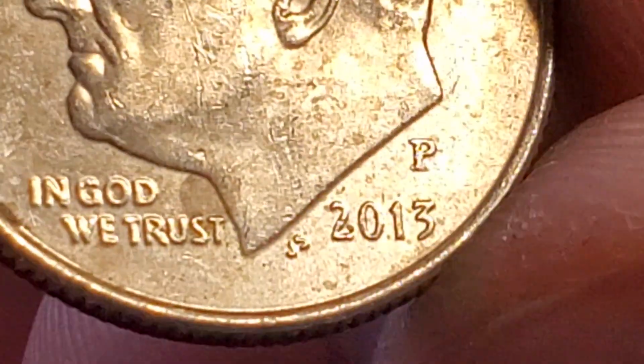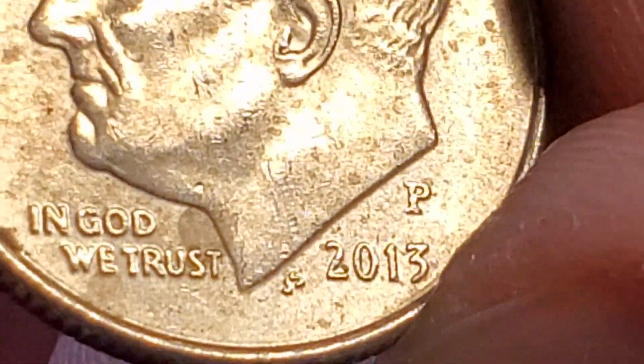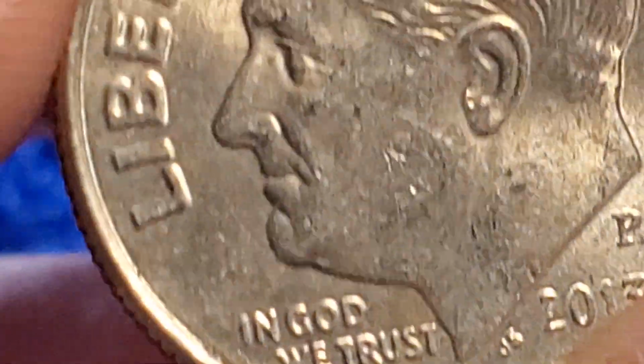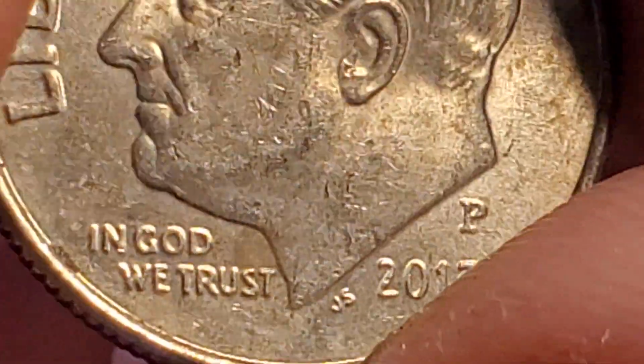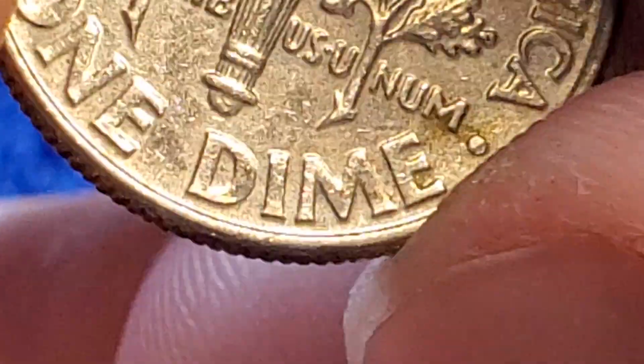Alright, cool. But 2015, it was a Philadelphia. 2015 Philadelphia. Bunch of foolishness. See, look at that. That's clean. There's none of that going on here. Weird. How freaking weird is that, guys? I'm super excited. I don't know what it is. It could be nothing. But I'm excited to share.